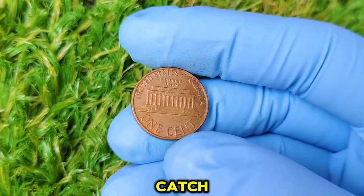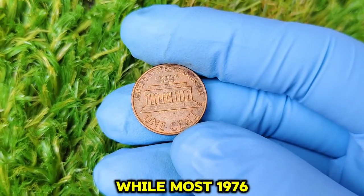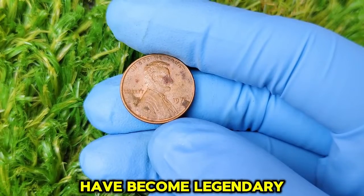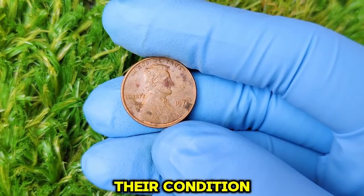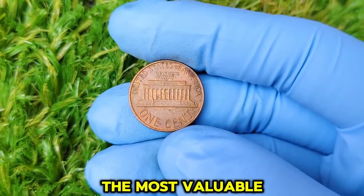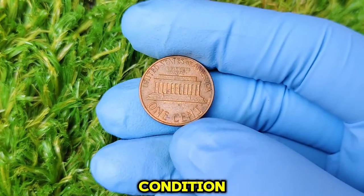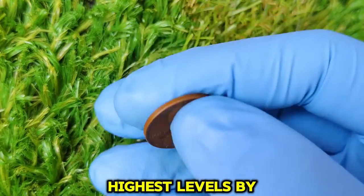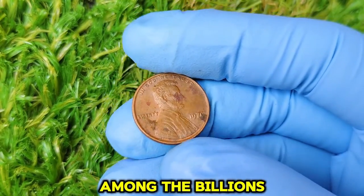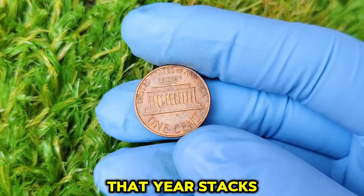But here's the catch. While most 1976 Philadelphia pennies are common, a small number have become legendary in the numismatic world due to their condition, rarity, and unique qualities. The most valuable of these pennies are in pristine condition, graded at the highest levels by coin grading experts. They are the rarest finds among the billions of pennies that were produced that year.